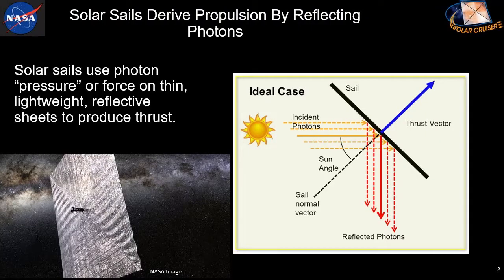So when we deploy our sail in deep space, we're reflecting light. And if you change the angle with which the light reflects from the sail, you can steer. So if this is my sail, and the back of the room is the sun, and the Earth weren't moving around the sun, and we just pop this out into space magically, it would be propelled away from the sun radially. Most people get that.